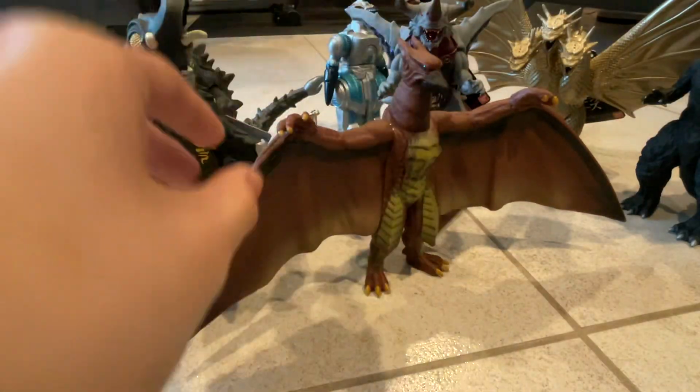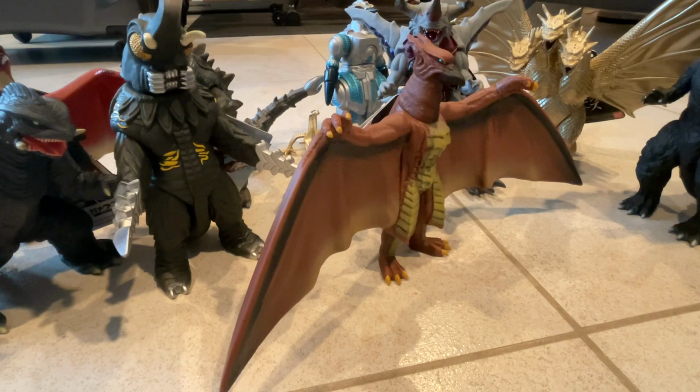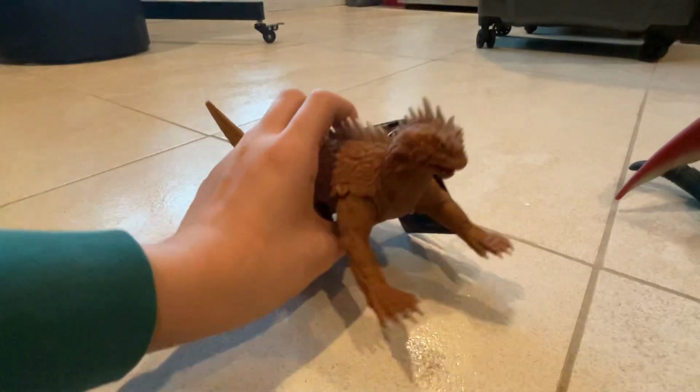So yeah, these are all the figures that I got from Japan. And now let's move on to the figures I got from Hong Kong. So the first figure we got is this guy. This is, I believe, the 2022 release. Yes, 2022. It's the 2022 Bandai Movie Monster Series Varan.